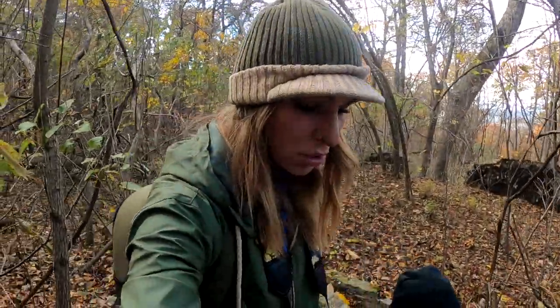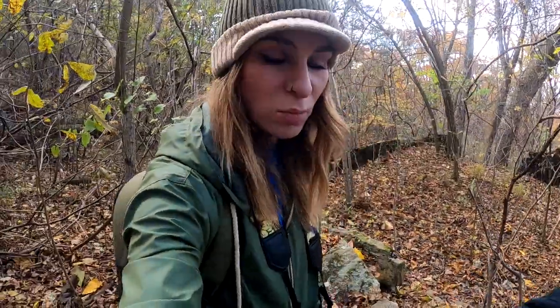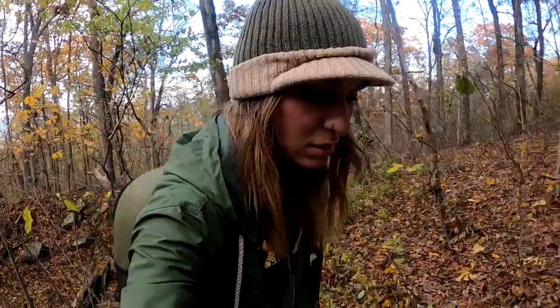Sun's starting to go down on us, and we got to get home, so we're going to make the walk back. But this was a good little trail hike. Very easy for the kids to do. And it's right here at beautiful Mount Magazine State Park. The highest elevation inside the whole state of Arkansas is right in our backyard. It's pretty cool.